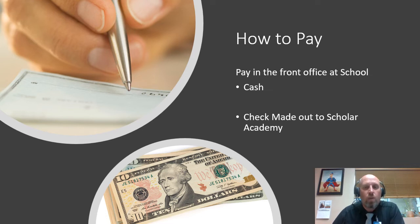All right, question, how do you pay? So it's pretty easy. The first option is cash in the front of the office. So if you go up to the front office, you're able to pay in cash. If you choose to do a check, that's great. You would make that out to Scholar Academy, and again, that would be in the front office. So those are the two options you have. If you have any questions, let us know.